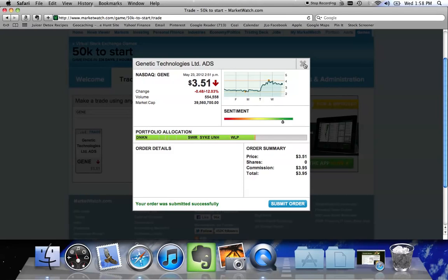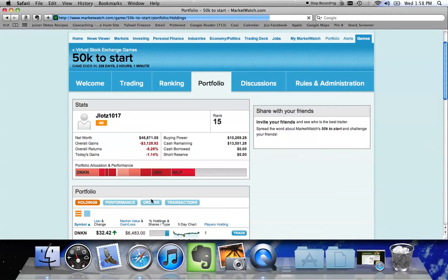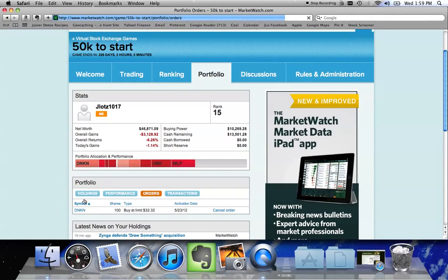That doesn't necessarily mean that I own the stock. It just means that I've placed the order to own the stock. To find out if my order went through, I'm going to go back to Portfolio and click on the Orders tab here. And you can see here I do have an outstanding order right now for Dunkin' Donuts, but I do not have an order for the Gene, which means that it did go through.